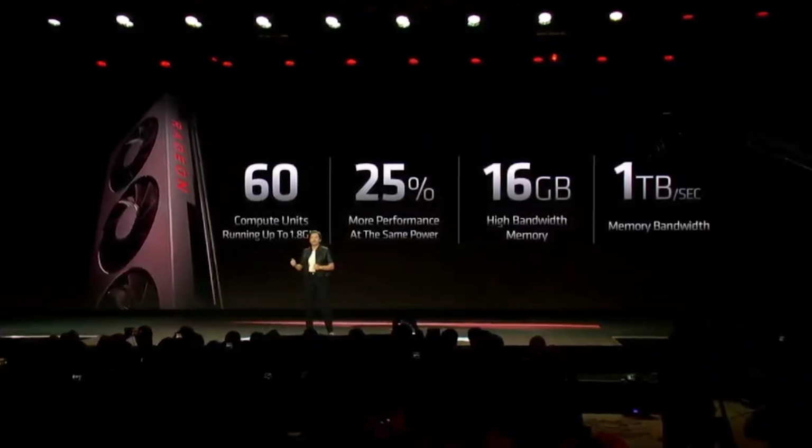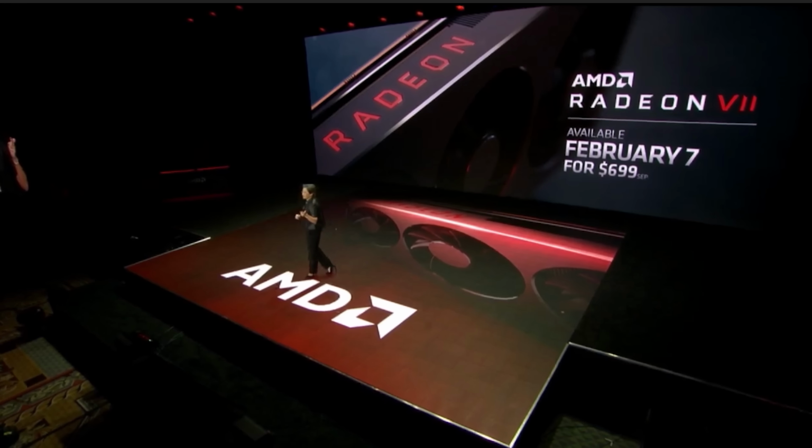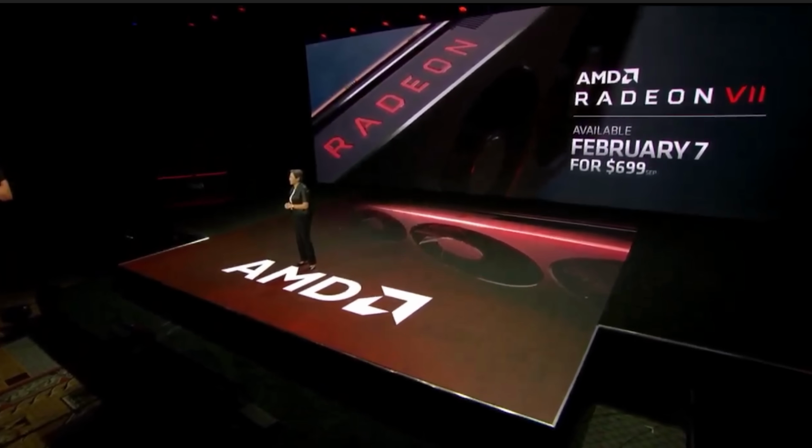Memory capacity is pretty insane for a gaming GPU, I will add, at 16 GB, and that's high bandwidth memory with a bandwidth of 1TB per second. Now, the most important detail that we all want to know is, of course, pricing and release date. So AMD said that this GPU will go on sale February 7th, so pretty much just a month from now, and Radeon 7 will be sold for $699 US.